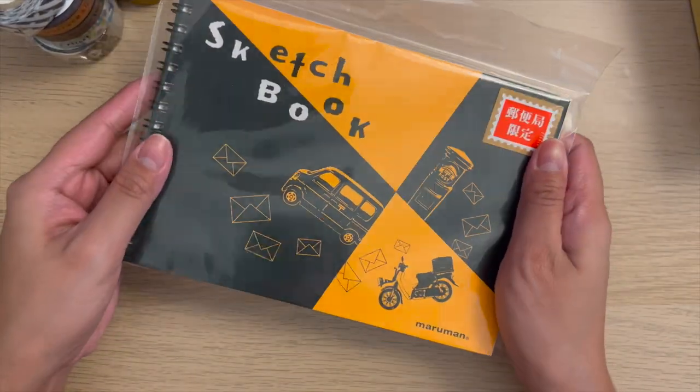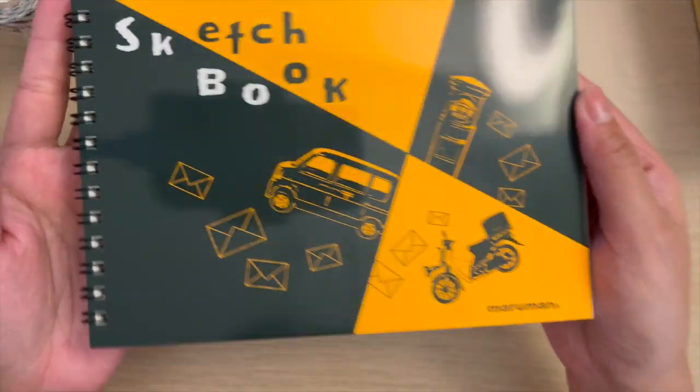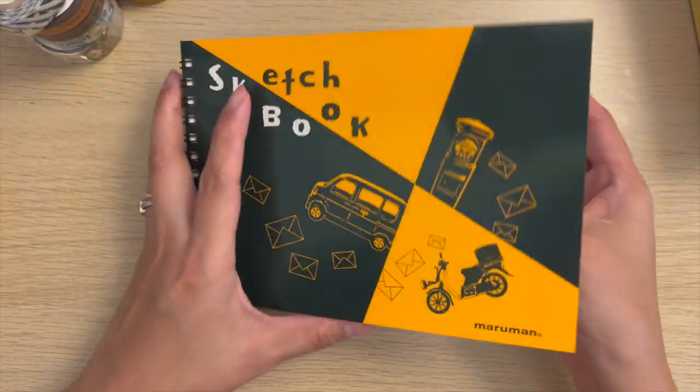Also got this Maruman sketchbook. Really love the post box and mail design cover. The inside is, I believe, a regular Maruman sketchbook paper.